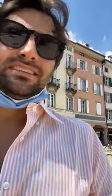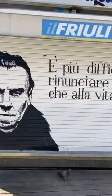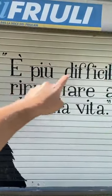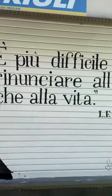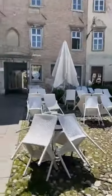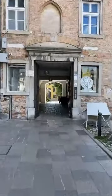The beauty of Udine is in the heart. This is called the City of Tiepolo, that is a great Italian painter, and also the City of Poetry. In fact, here and there you will find these sentences painted, such as, it's more difficult to renounce love than life itself. Okay, this is one of them. And the beauty of the palaces, come with me. Now we stop for a coffee.